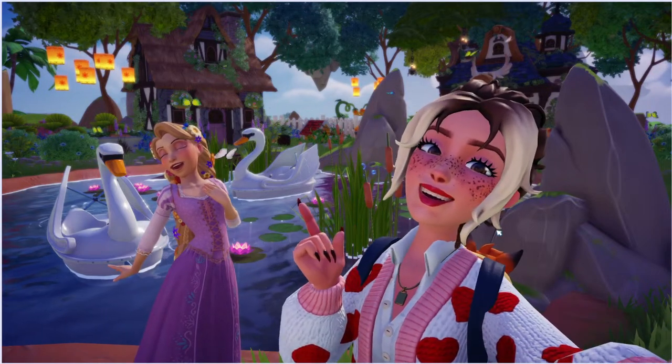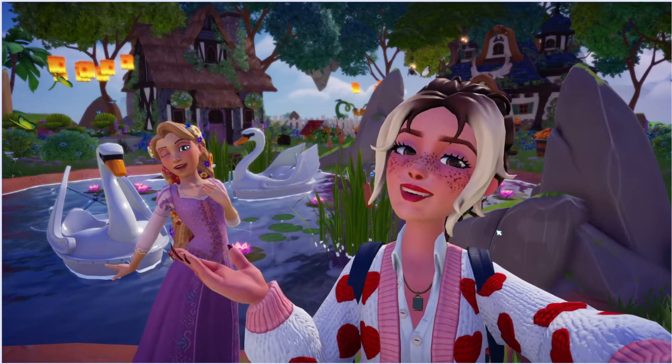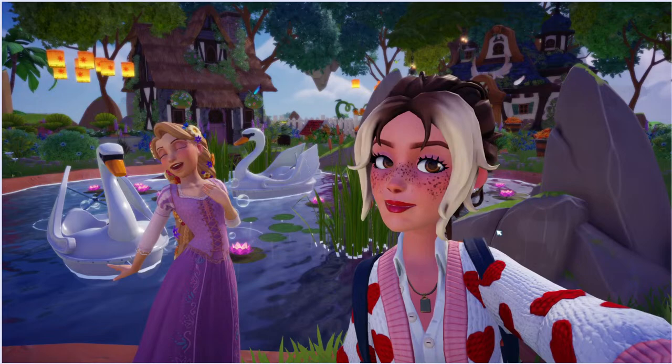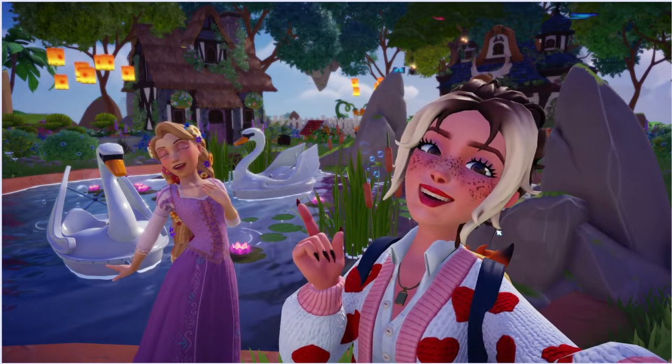Rapunzel, really? I just don't like her pose, you guys. Oh, it's so funny, though. She opens her eyes. She's like, are you looking at me? Hey, it's so funny.